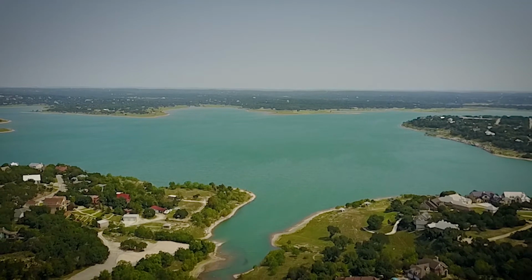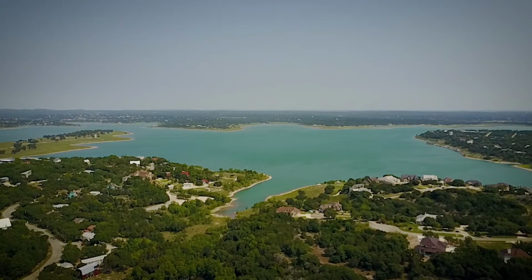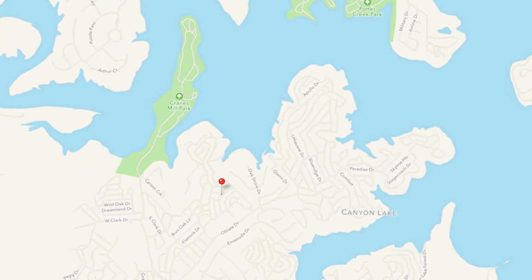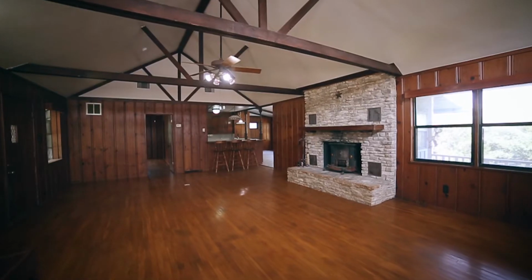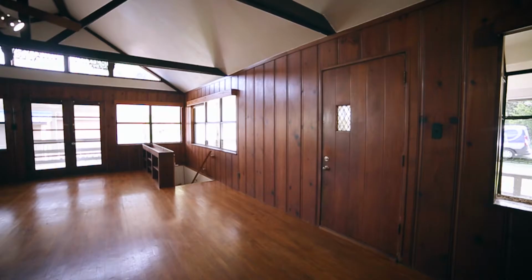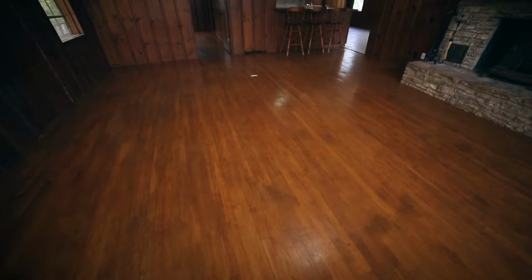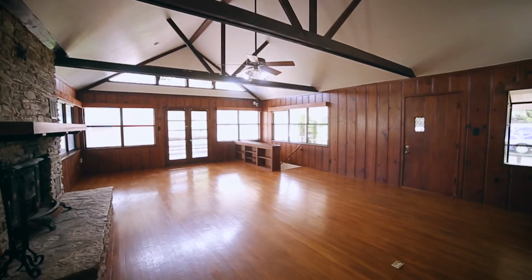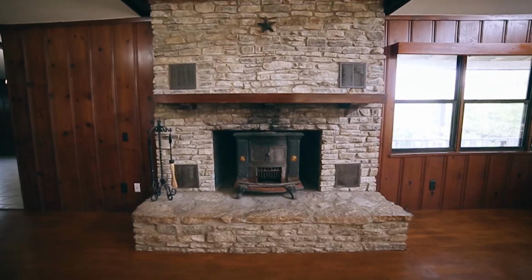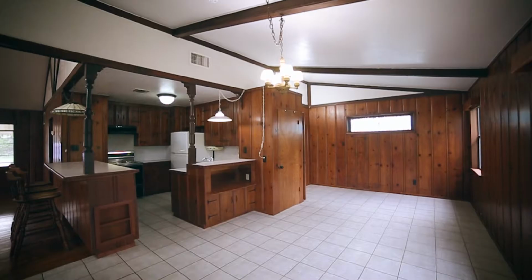In Canyon Springs Resort, boat ramp number 8, which is one of the best on the lake, is right in the community. Built to entertain, the living room alone is 20 by 28 with tons of natural light, wood floors, vaulted ceilings, partial lake views, and a large stone fireplace with hearth and wood-burning stove.